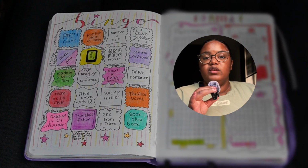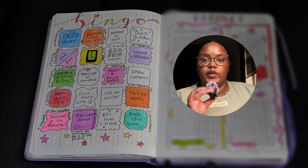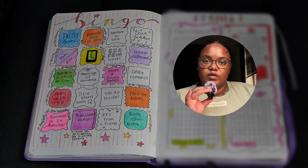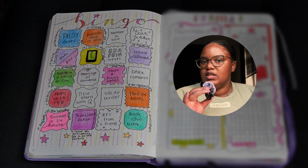And after May, I made some new pages that I will be using until the end of the year. I made a new bingo page because I only have one prompt left in my original bingo, so I decided to make a newer one, and I have made some progress in it, but these prompts are a little bit harder to tick off, so we'll see how far I get.